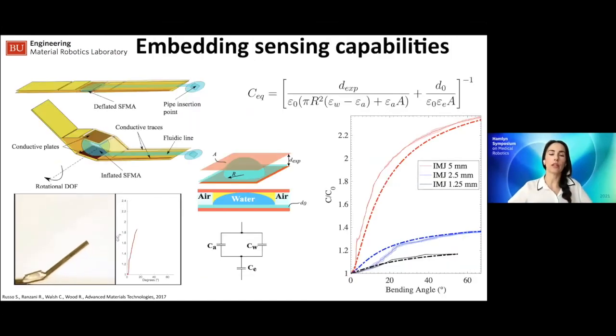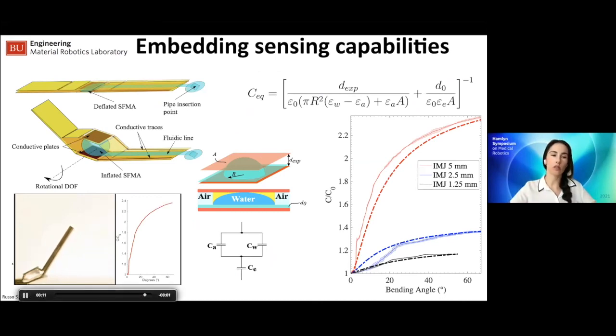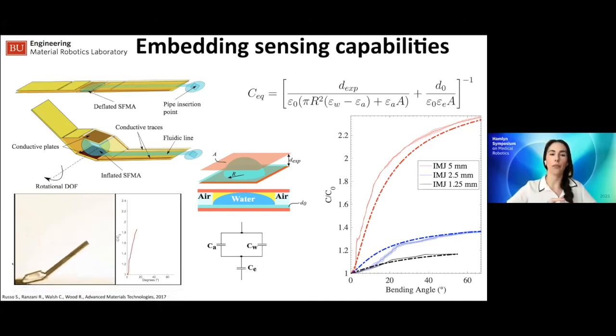But the cool thing about this is that you can embed sensing capabilities as well, because we are merging different materials in the manufacturing process. As I said, you can think about, for example, embedding conductive components. In this case, we have created a capacitive sensor by embedding conductive plates and conductive traces into this sort of cage where the soft actuator is expanding. And so we are capable of monitoring, for example, the bending angle of this actuator, but we could, for example, use that as well for monitoring force interactions between the tip of the actuator and tissue and so on.